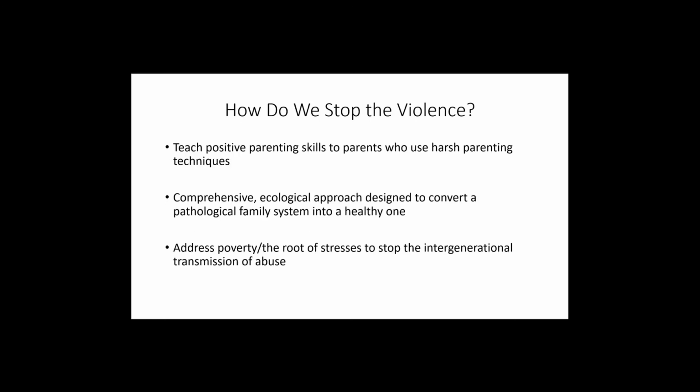How do we stop the violence? Teach positive parenting skills to parents who use harsh parenting techniques. So, if a child is giving you some difficulties, explain to a parent and teach a parent why the techniques they're using are counterproductive and are harmful to the child, in fact.